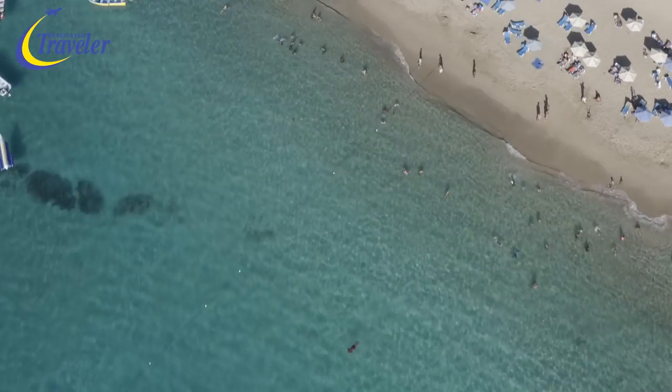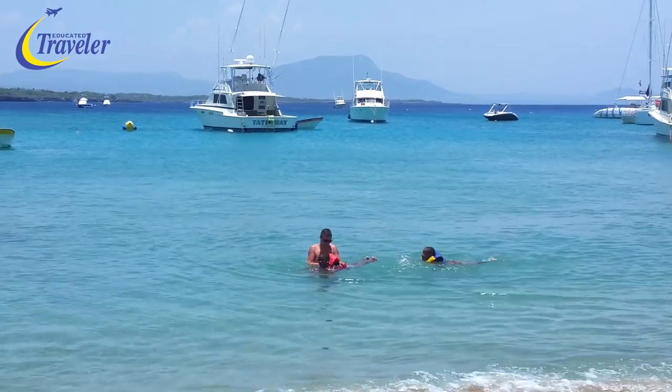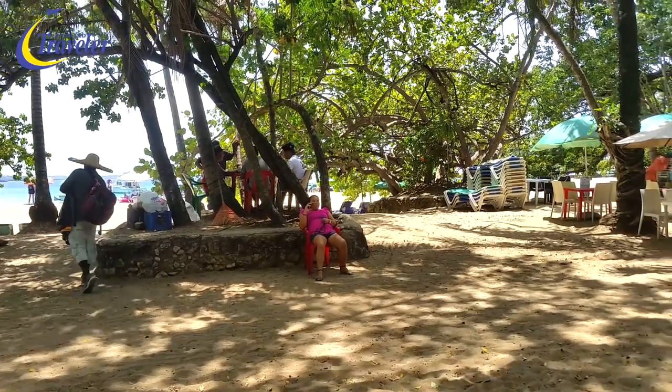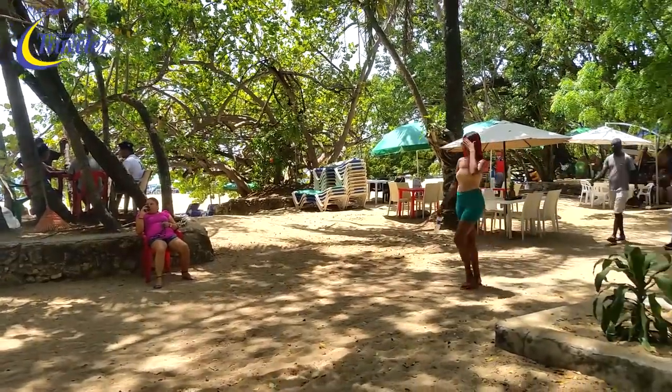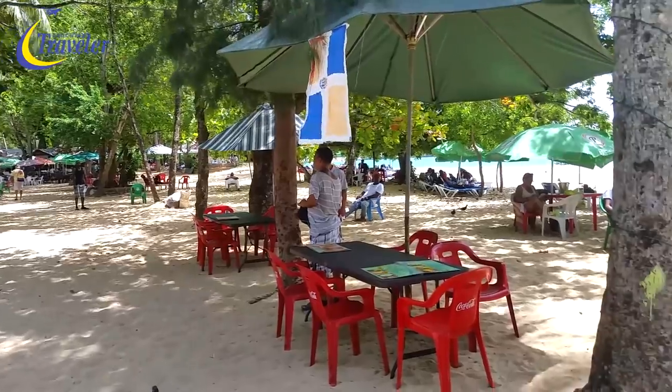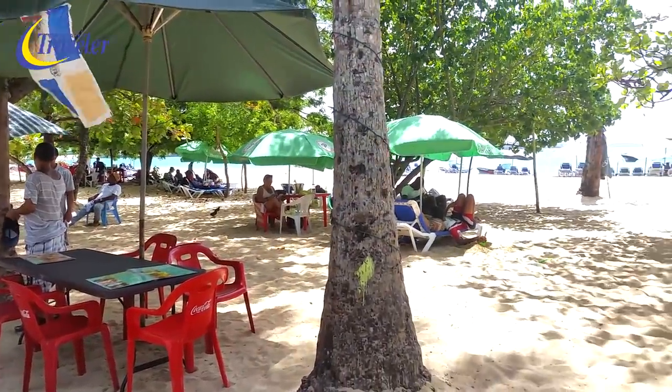What makes Playa Sosua so unique and desirable is its crystal clear waters, which remain calm most of the time, and it's also got shallow areas that are great for kids and non-swimmers. A row of mature green trees offer natural shade all the way down the beach to its visitors.